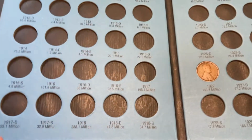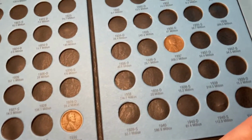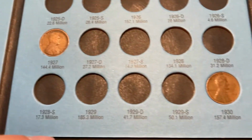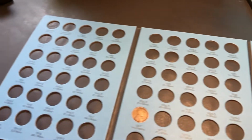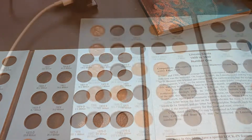So in our penny book, in our first book from 1909 until 1940, we have 3 coins, and we found all those in the first hunt. We got that 1927 right there. We got this 1930, and we also got this 1937. So we started this book off well, hoping to add some more oldies to this today. Let's take a look at the other book real quick, and then we'll get into it.